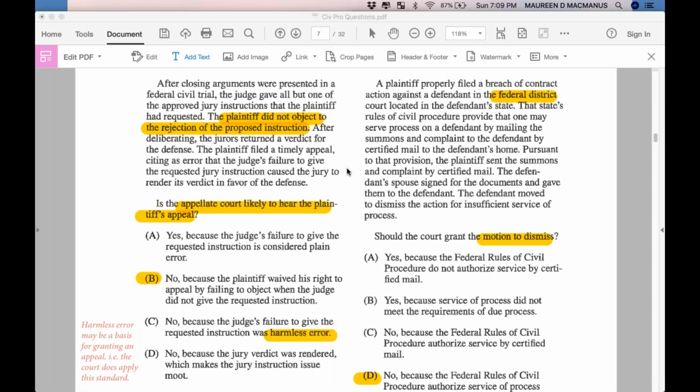C, no, because the judge's failure to give the requested instruction was harmless error. That might be the case, but it doesn't matter. We're not even going to analyze whether it was harmless error because we're just going to say plaintiff, you failed to preserve your right to appeal. So C is incorrect. D, no, because the jury verdict was rendered, which makes the jury instruction issue moot. That's just a complete misstatement of the law. The jury instruction issue is moot because they failed to appeal, but the jury instruction issue doesn't become moot just because the verdict was rendered. So D is incorrect. So B is the correct answer.